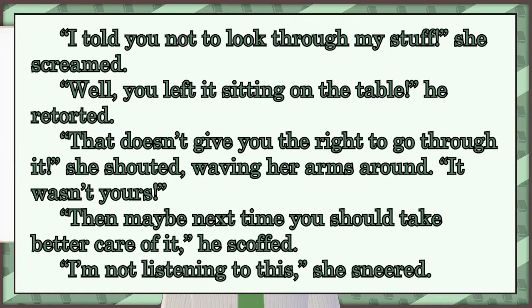"I told you not to look through my stuff," she screamed. "Well, you left it sitting on the table," he retorted. "That doesn't give you the right to go through it," she shouted, waving her arms. "It wasn't yours." "Then maybe next time you should take better care of it," he scoffed. "I'm not listening to this," she sneered.